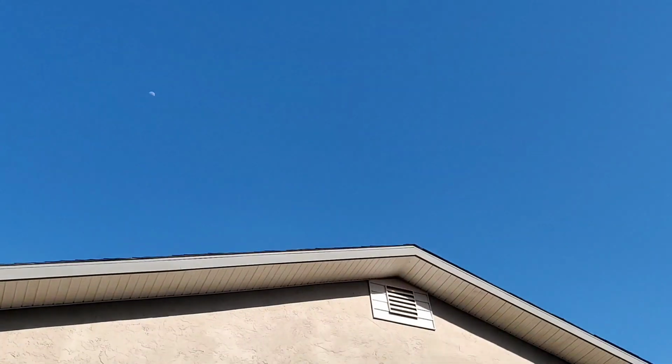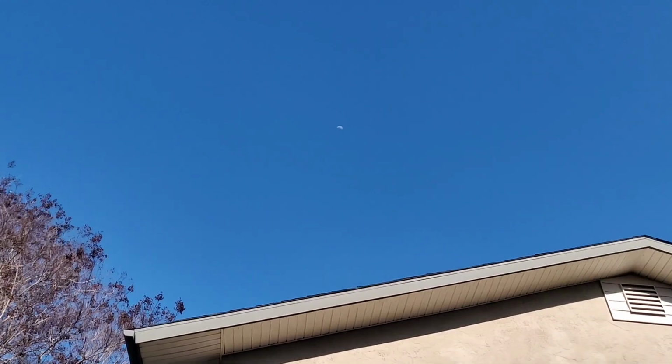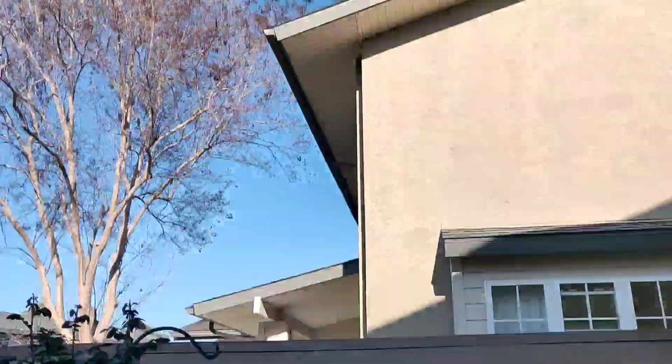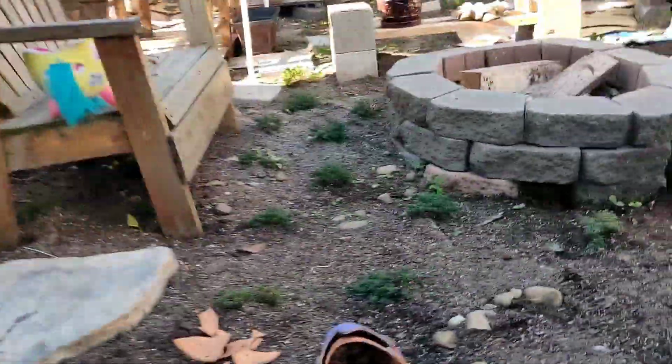Wow, look at the sky. Look, it's the moon. I see the moon. Look, Mommy, it's the moon up there. I see it. You know what phase it's in? Half phase. It's in half phase.